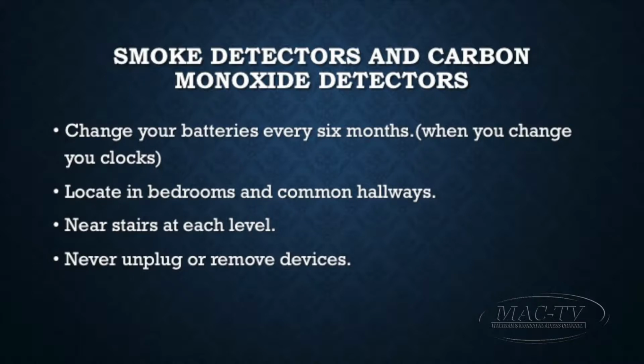You want to have them at the stairs at each level, so at every level of living space in your home, you want to make sure you have a smoke and carbon monoxide detector within 3 feet of the stairway, at the bottom of the stairway head. Again, you can call for specifics on that, and we'll be more than happy to guide you. Either the building department or the fire department will have that information.